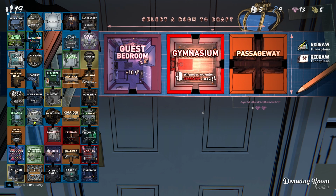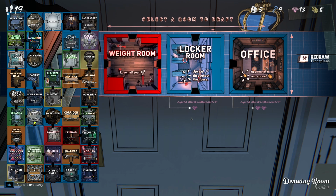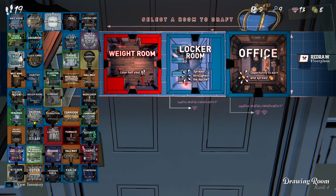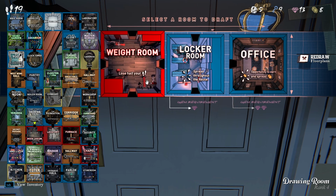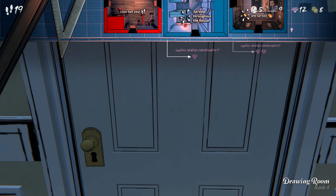Gymnasium. What if I redraw? They give me the weight room. Lose half my steps. Well, I don't want to lose half my steps, because I think I need all the steps I can get in order to fill in the rest of the house here. So let's just go locker room? Question mark? No, let's, what do I want to do? I would like to take the weight room. I just don't want to run out of steps. And yeah. I'll go locker room.